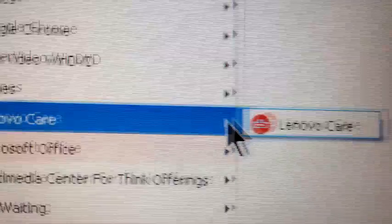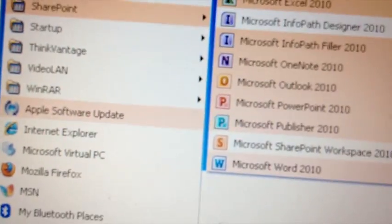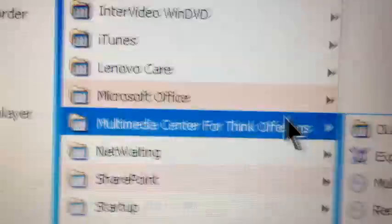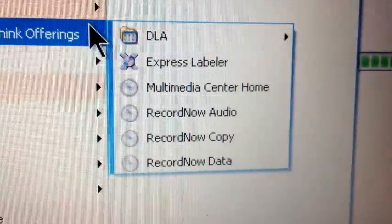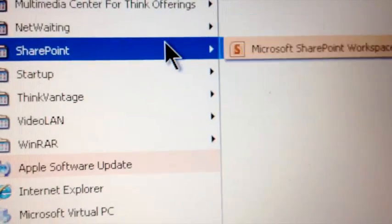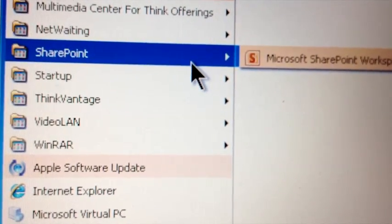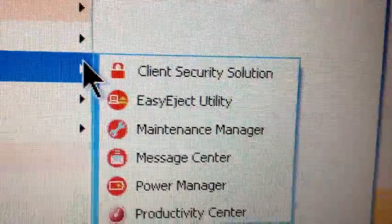Sad to say, but at this stage I still believe it to be iTunes 10. iTunes 11 is due out. Apple says it's due out in November, but they said it was due out in October. It seems that we've been waiting for quite some time. Lenovo Care, that's on here. Office 2010. Multimedia Center, Think Offerings, which is basically a CD burner. Net weighting, modem drivers. Also, Microsoft SharePoint Workspace 2010. Startup. It's got stuff on it.